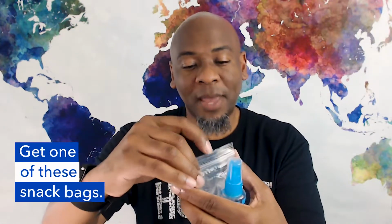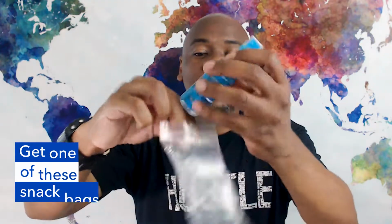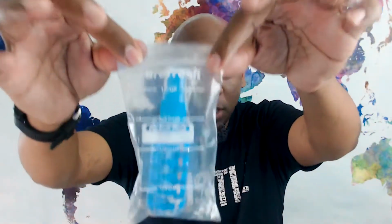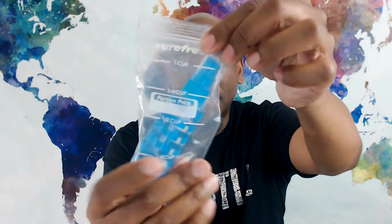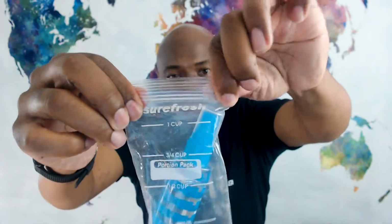With the spray bottle, I don't have this issue as much as when I use a regular bottle, because the outside of the bottle will become oily. But what I do is I get one of these snack bags, right? But the vertical kind, not the ones that are horizontal. So I simply put the bottle in the bag. Now it's kind of hard to close that way, so I kind of tilt it at an angle. See that? And then now, boom. So now this is secure.